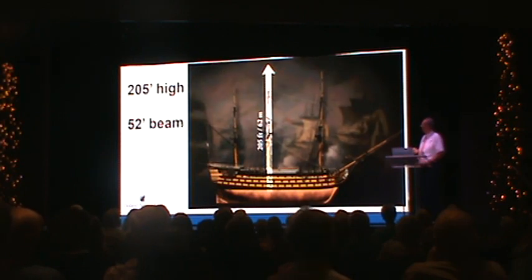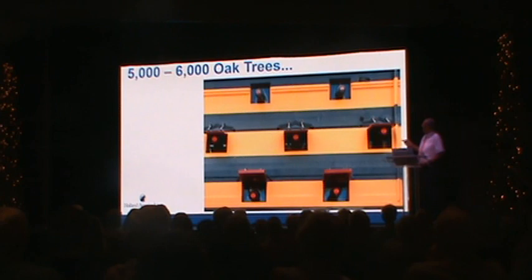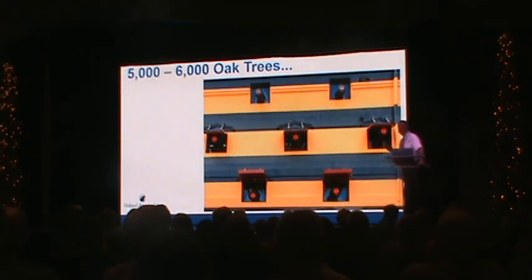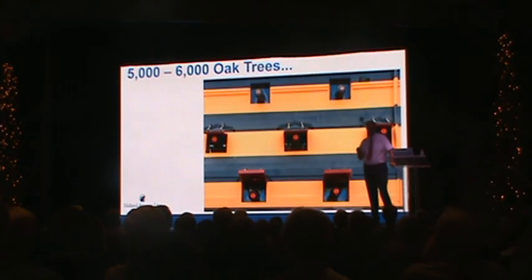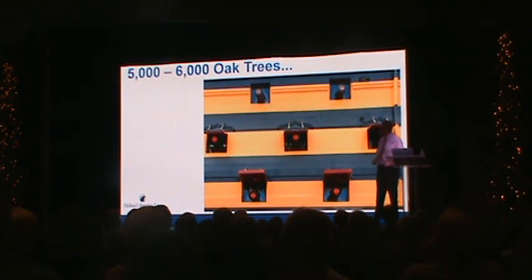And this next slide I put in is just kind of a matter of interest. Historians think that she consumed between 5,000 to 6,000 oak trees in her construction. So if you ever wonder where the great forests of Northern Europe went, between the Royal Navy, the Dutch, the French, the Spanish, the Danes, that's where the trees all went.